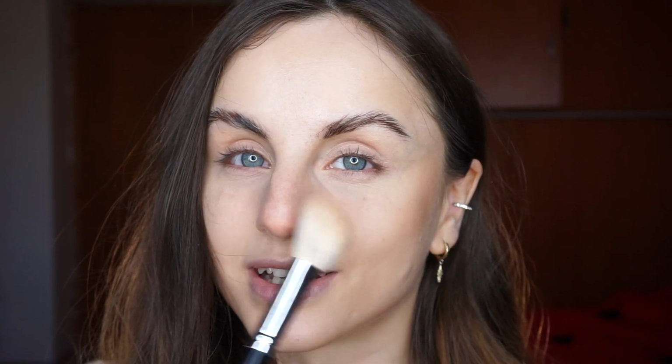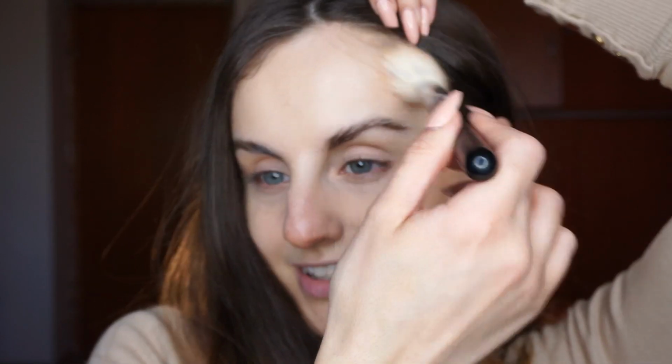Okay, this is a Morphe M405 brush. I'm just going to use it to stamp the bronzer kind of higher up on my cheek. I'm using stamping motions because I did not set this side of my face with powder and I want to avoid patchiness on my skin. Just going to use it and drag it down my jawline as well. A little bit kind of on the tip of my nose and a little bit on my forehead.